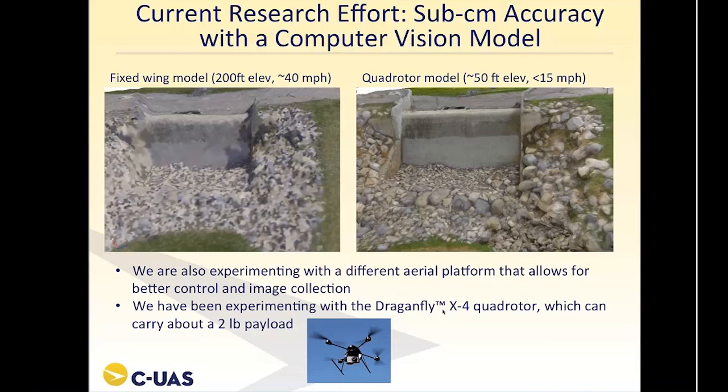The model on the right we used with the quad rotor UAV that we currently own. An image of that quad rotor is shown at the bottom of the screen. This quad rotor was flying at about a 50-foot elevation above the spillway, and it was flying at velocities less than 15 miles per hour. You can see that the model that was produced on the right is visibly better than the model produced on the left. Both of those platforms were using the same camera, but the way that we changed the flight, the way that we changed the platform, really had an impact on the quality of the model.